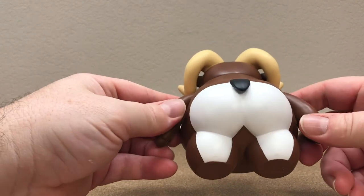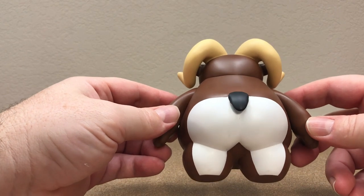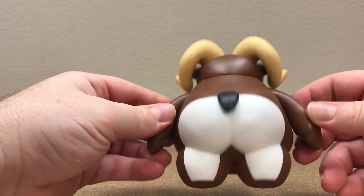And look at that booty, everybody. It is just white and in your face. Booty, booty, booty.